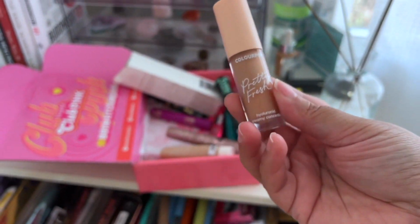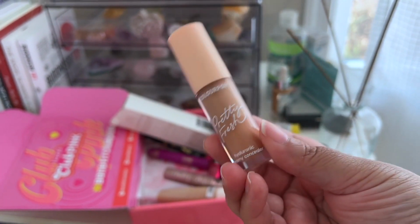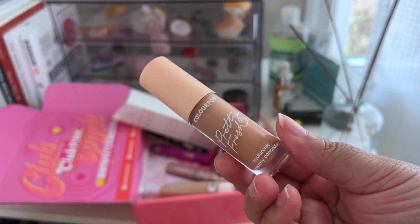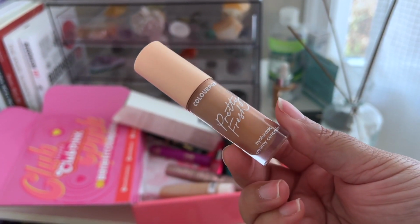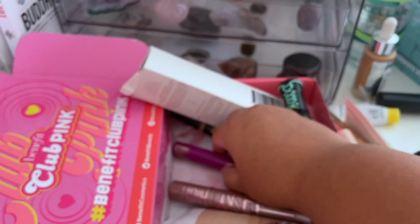I ended up finding another ColourPop Pretty Fresh concealer. This is a really good concealer. Hyaluronic acid. If you love hydrating concealers, if your skin is dry like mine, this is something that is going to be really good for you. And yeah, that one's dry.